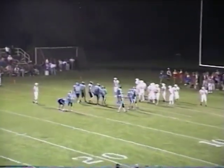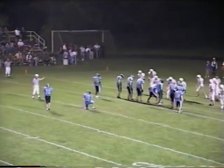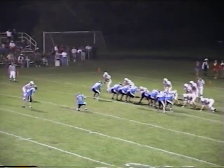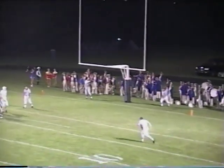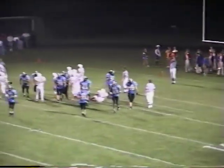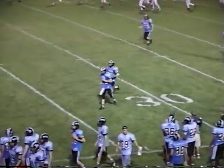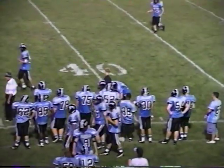27-3, and Regula now to attempt the extra point kick. Washington scores a minute into the first quarter. That possession lasting less than a minute. Their next touchdown lasted less than a minute. A 12-yard TD pass. Regula puts the foot to the extra point, and that kick is good. Washington 28, Southside 3. Washington's 3rd touchdown, 8 seconds, 47 yards. And this one, 7 seconds, 39 yards and a touchdown.